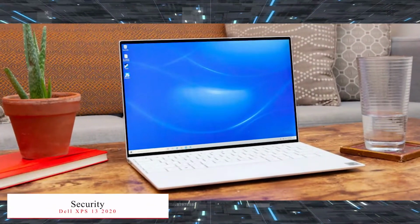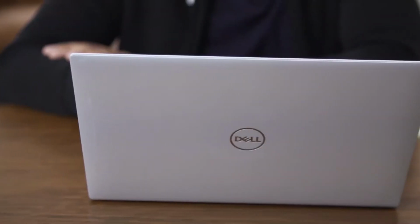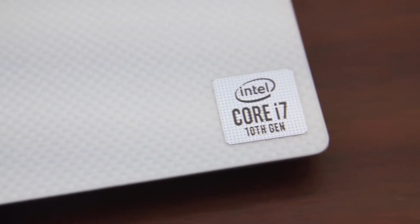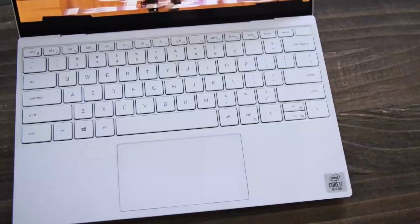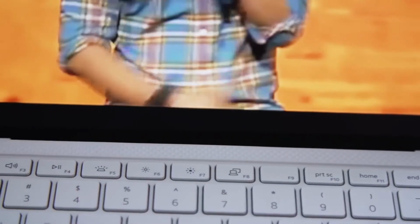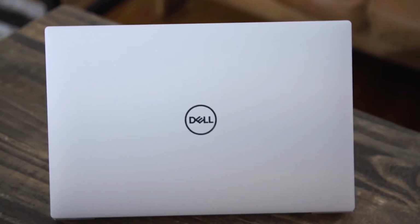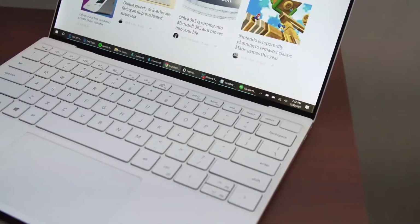Now, talking about the security of the Dell XPS 13, the XPS 13 has an embedded fingerprint reader in the power button for easy login using Windows Hello. It is a nice, easy way to add an extra layer of security. I do wish Dell had found a way to either add a physical shutter for the webcam or an electronic kill switch. Having to use a piece of tape mars the beauty of those barely there bezels.